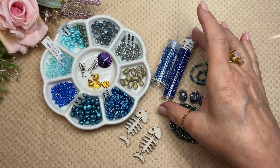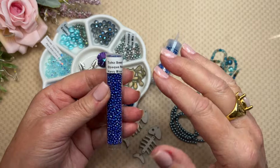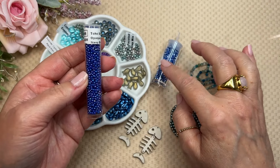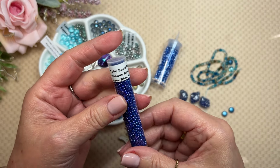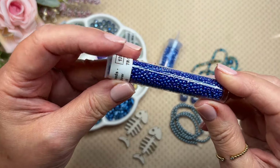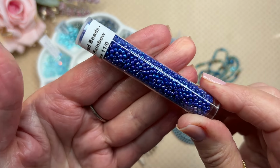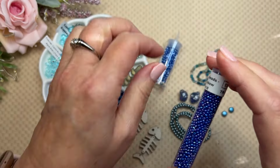So another favorite of mine are seed beads, and they almost always try to put seed beads in the treasure box. But this month we got 2 different seed beads. So these are a Toho opaque rainbow 11-0 in a navy blue. They are just absolutely stunning. I hope you can see through the tube, because I'm not going to open these yet.